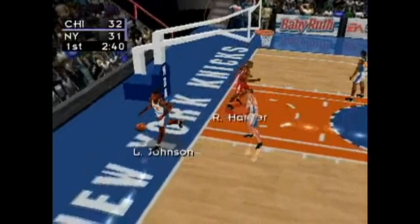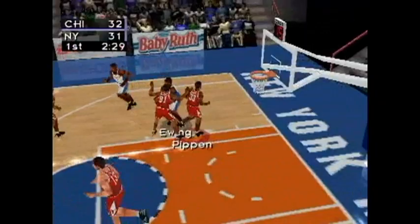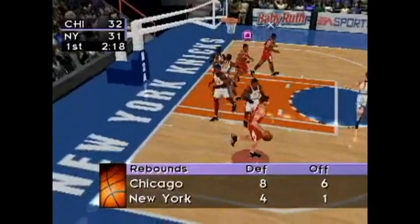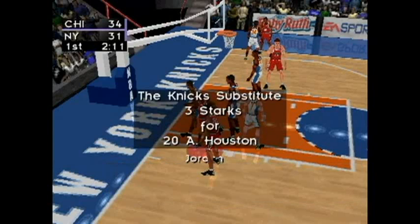Inbound pass to number 7. Number 7 to Ewing. Puts up the jumper. Pippen takes the rebound. He shoots, rims the ball out. Long leap to Pippen, from the right side to number 23. Houston picks up the defensive foul. Number 23 got that one to fall.